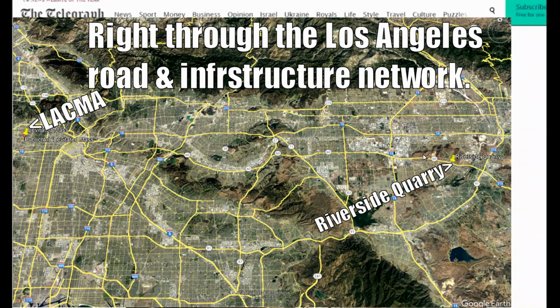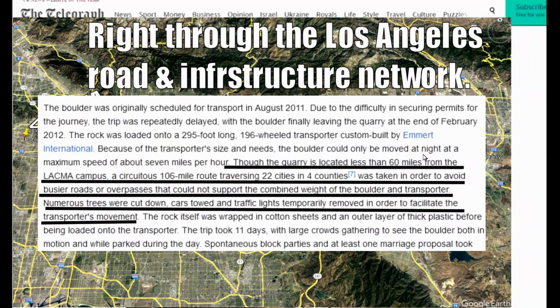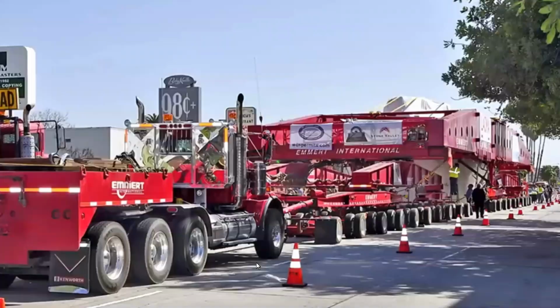But anyway, so this path, even though they avoided overpasses and some particular roads which were just not set up for it, they're passing over the road and the infrastructure, pardon the typo. So though the quarry is less than 60 miles from the LACMA campus, the circuitous 106-mile route traversing 22 cities in 4 counties was taken in order to avoid busier roads or overpasses that could not support the combined weight of the boulder and transporter. Numerous trees were cut down, cars towed, traffic lights temporarily removed in order to facilitate the transporter's move.